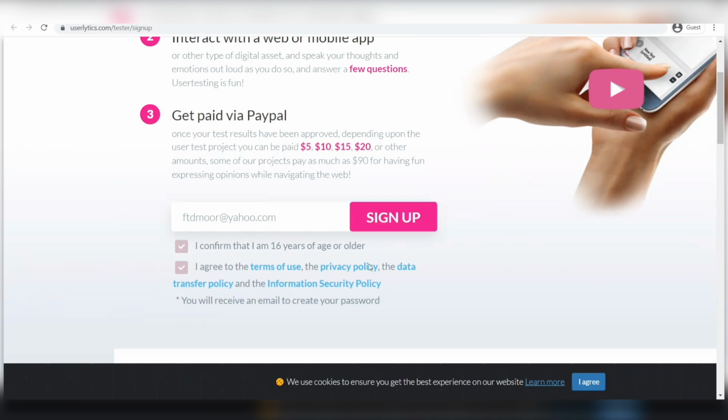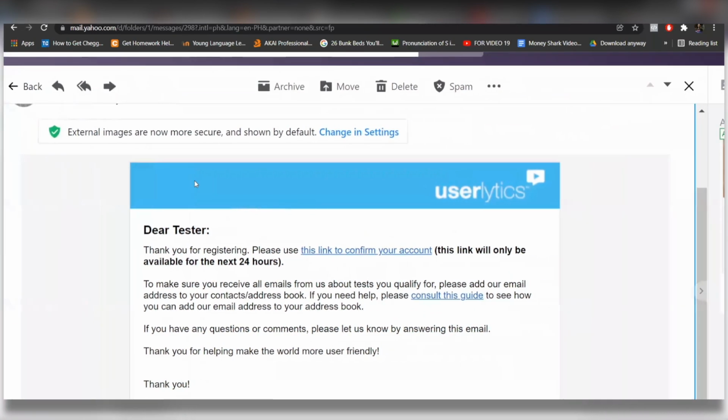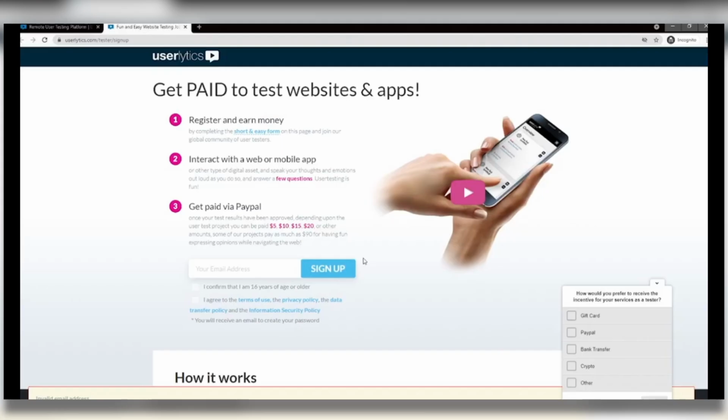The confirmation email will be sent to your email address. So the email is also going to include the option to set up a password. So before we continue on to that, we're going to take a look at how the software testing will actually be done. So you're going to scroll a bit down, and you're going to see it says how it works.